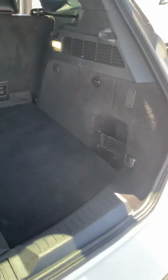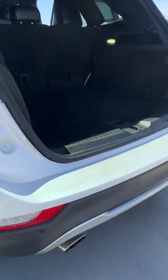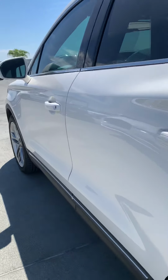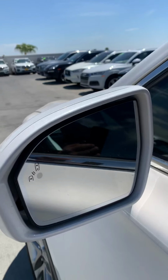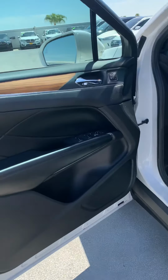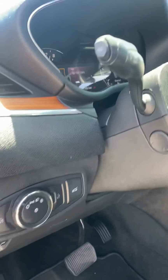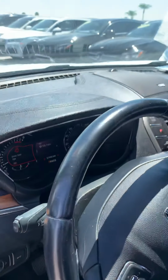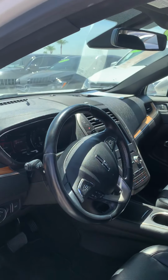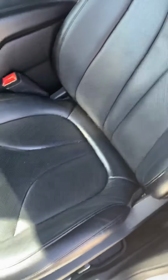Power lift gate, you got your full size spare. And your seat fold down flat. Big old gigantic handles. You got your blind spot and your lane departure warning. Comfort access. Is in great shape.